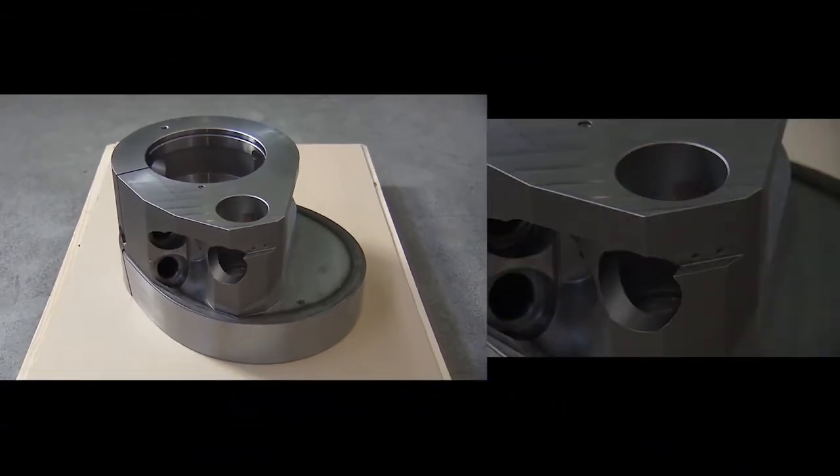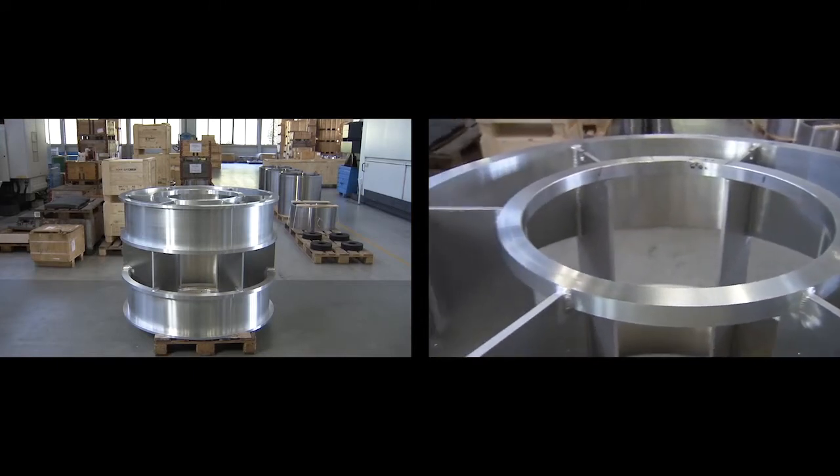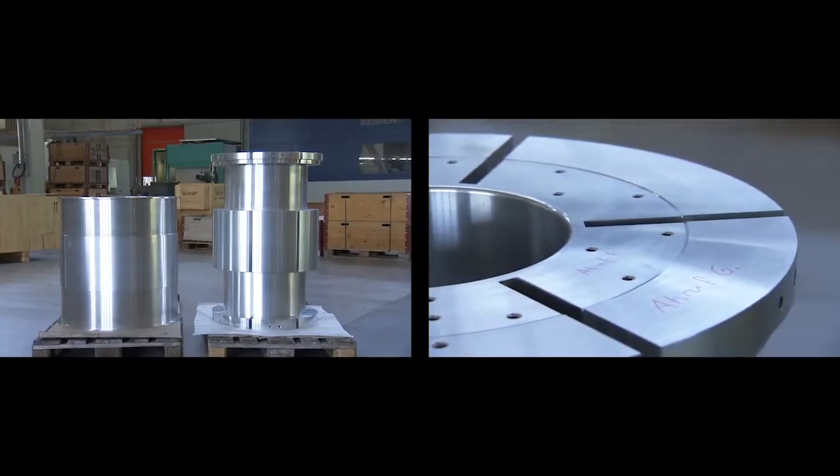We are just as at home with the fabrication of complicated and work-intensive individual pieces as with the processing of duplicate parts in small and medium-sized batches.